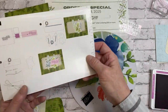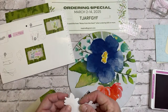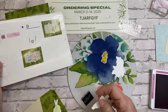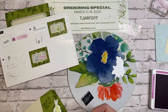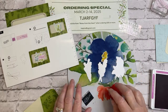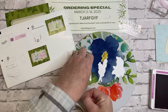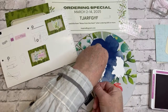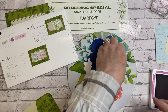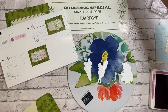So we'll grab those herbs. So I'm matching them up over here. Okay, that way I have them the correct way. All right, that one's over here, and then this one is here. So these two get the tape. And then this larger one, which looks like that, it's going to get 3 dimensionals.